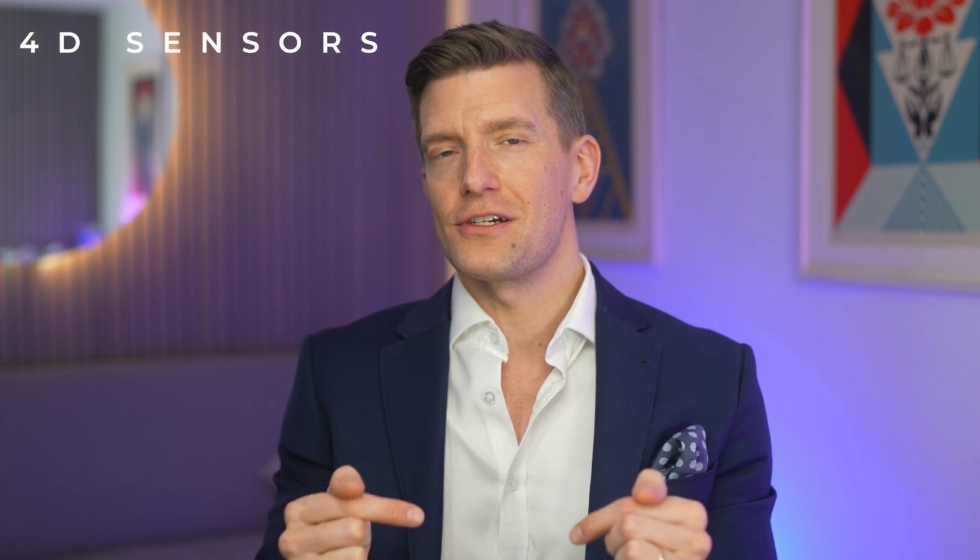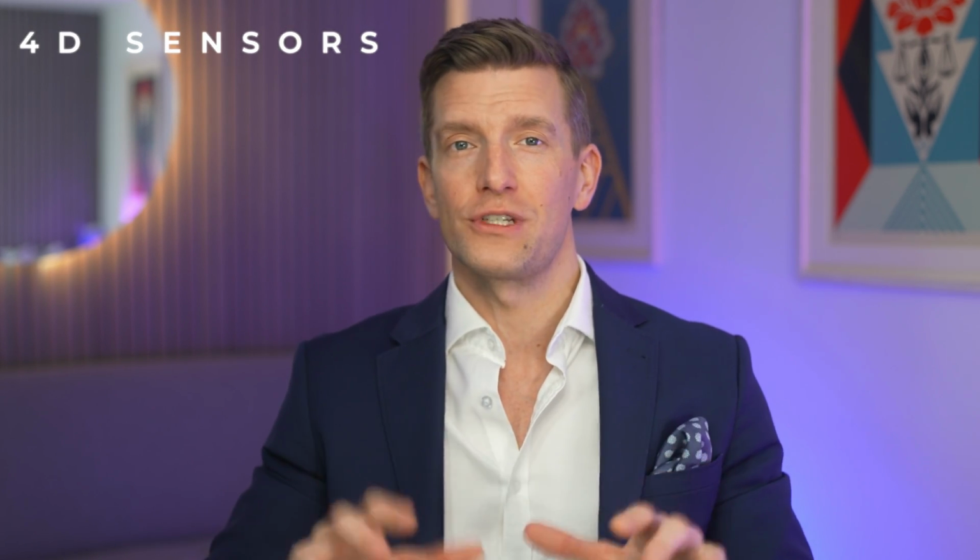Now, I've got to tell you that this is my favorite of the new features, as a lot of the improvements that I've just mentioned are down to this new 4D sensor technology, which I have to say sounds pretty awesome. Oticon have finally joined the likes of Phonak, Signia, Starkey and Resound and added motion sensors into their hearing aids. And whilst they're pretty late to the party, when you hear what I'm about to tell you that it does, you'll probably agree that it was well worth the wait.